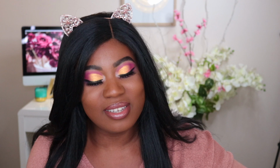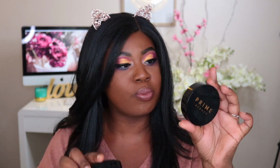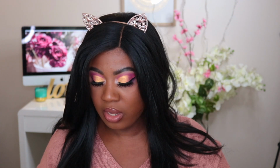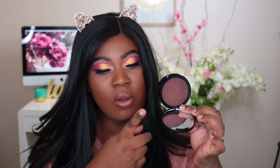Okay guys, probably one of the best packages I have ever received in the mail, with a cute little note. I was like, yes, I was so here for it. In my hot little hands, I have the Prime Beauty Brownzers. I've got two shades, Brownsville, which is most likely going to be my shade, and I also have Chocolate Litty. Chocolate Litty is darker, definitely still has kind of neutral, pulling on red undertones as well, but more for contouring.